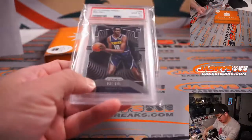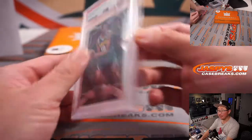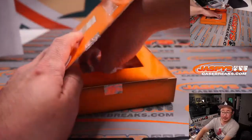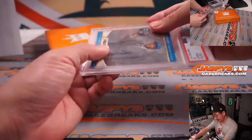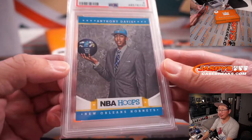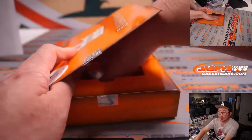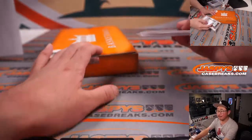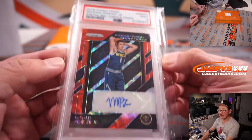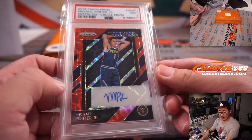All right, how about some Nuggets? Bol Bol, Nuggets edition, 2019 Panini Prism Basketball, PSA 10. Denver, that'll be for Chad. Next one is Anthony Davis, New Orleans edition. Rookie, 2012 Panini Hoops, PSA 9. That'll be for Jeremy Port and Nollins. And the third and final one is going to be an autograph. It's Michael Porter Jr., 2018 Panini Prism Basketball from Choice, PSA 9. Nice one for Denver, and that's for Chad Coleman.